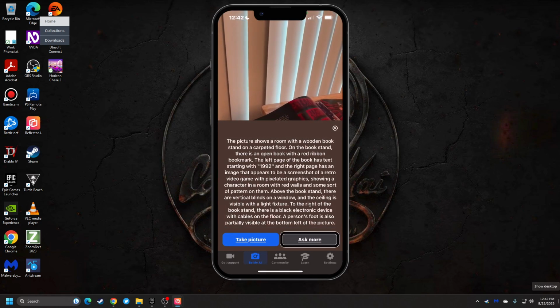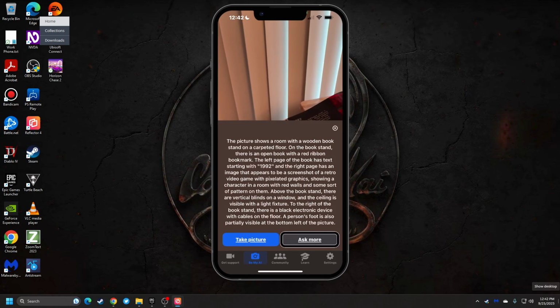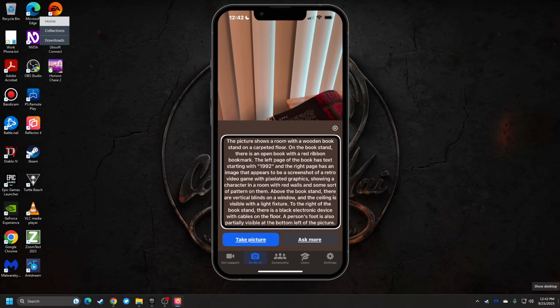The picture shows a room with a wooden bookstand on a carpeted floor. On the bookstand, there is an open book with a red ribbon bookmark. The left page of the book has text starting with 1992, and the right page has an image that appears to be a screenshot of a retro video game with pixelated graphics, showing a character in a room with red walls and some sort of pattern on them.